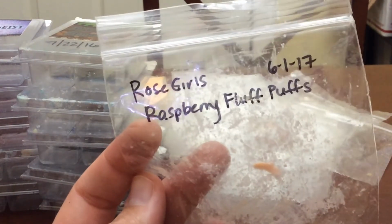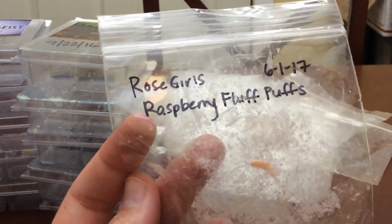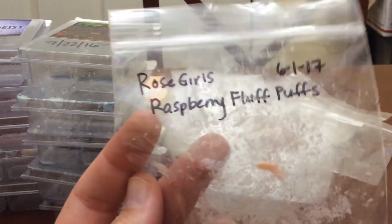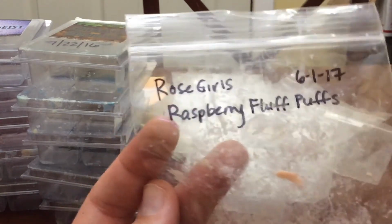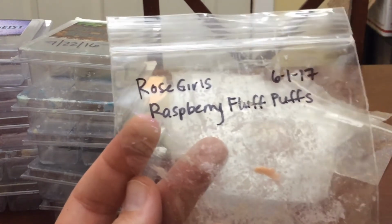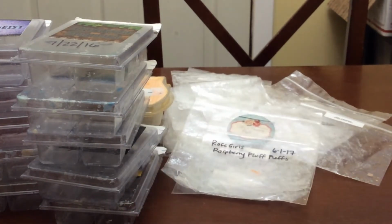Rose Girls Raspberry Fluff Puffs. This was so good. It was 1 chunk. I cut it in half and melted it in each of my warmers in the office and dining room, and it just threw beautifully. It smelled so good. I got that raspberry sauce, really, really strong, and oh man, it lasted. I got probably at least 8 hours out of that.